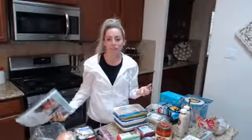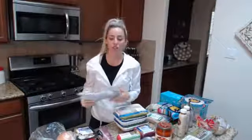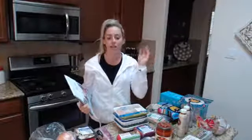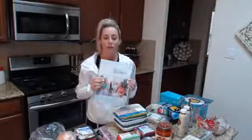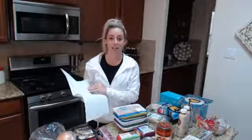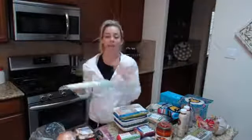So as you know, with the Fast Track to Fit, the way that we track our macros is through carb cycling. So we intentionally do a variation of carbohydrates every few days. Sometimes we'll do high carb days and sometimes we'll do low carb days. So this cookbook actually has the high carb and low carb days sectioned out. So you can go straight to a high carb section, and then we have the same thing for a low carb section.